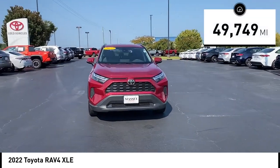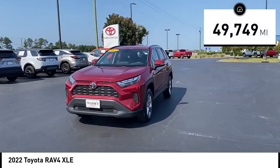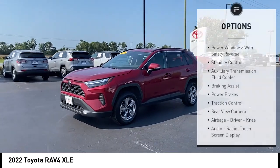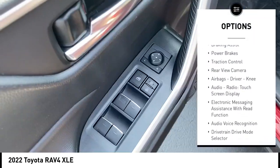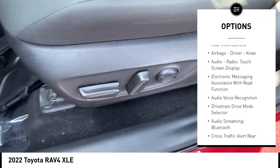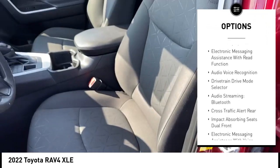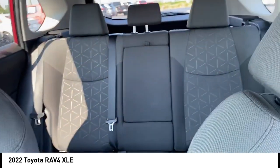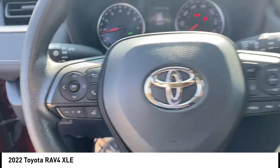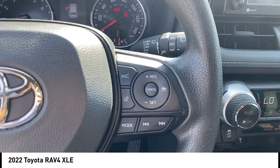This vehicle has less than 50,000 miles. Here are some of this vehicle's great options. Power windows with safety reverse, stability control, auxiliary transmission fluid cooler, braking assist, power brakes, traction control, rear view camera, airbags, driver, knee, audio radio, touchscreen display, electronic messaging assistance with read function.